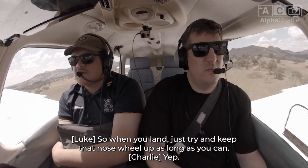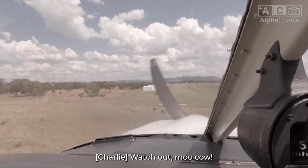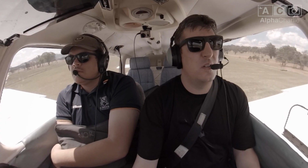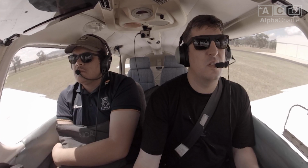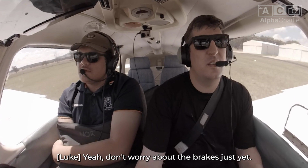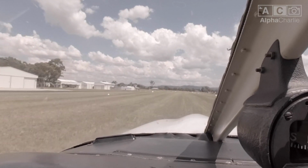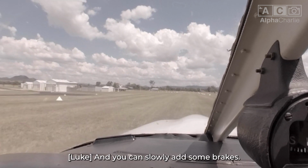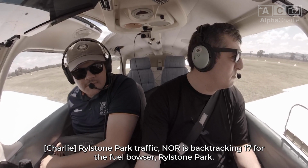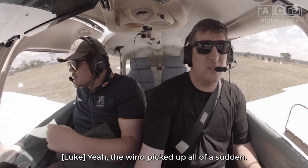So when you land, just try and keep that nose wheel up as long as you can. Yeah, move cow. And yeah, don't worry about the brakes just yet. And you can add some brakes. Rylstone Park. November Oscar Romeo is backtracking 17 for fuel Bathurst. Rylstone Park. And the wind picked up all of a sudden.